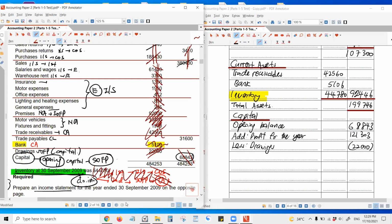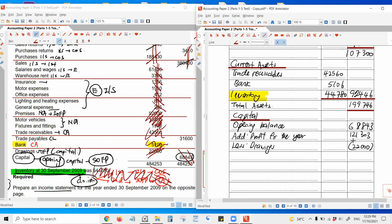Is there any additional capital? I don't see any. So total up. I don't mean you plus all the way down. When I say total up, when you see the bracket, you have to minus. 168146. This is the closing capital. Or you write closing balance here.